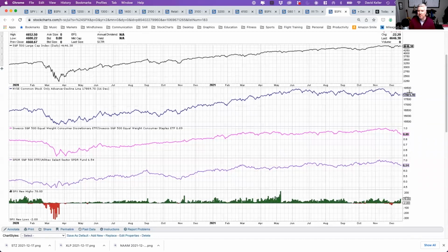I'm cheating a bit, but this is combining some of the risk on versus risk off measures that I think told the story of 2021. Here we have the S&P 500 on top. This is the advance decline line for the New York Stock Exchange. This is the equal weighted consumer discretionary versus consumer staples. Are investors on more offense or defense in the consumer space? This is the relative strength of the S&P 500 versus the utilities sector. If it's going down, that means utilities, a very defensive sector, are outperforming.